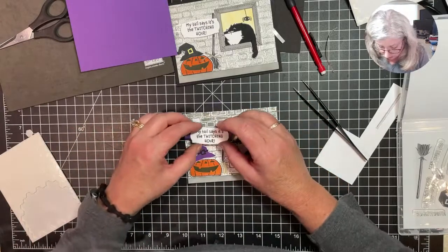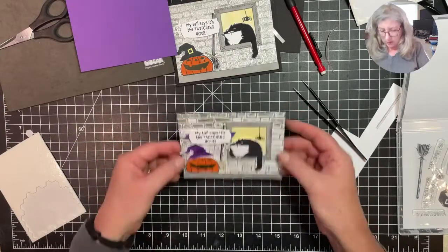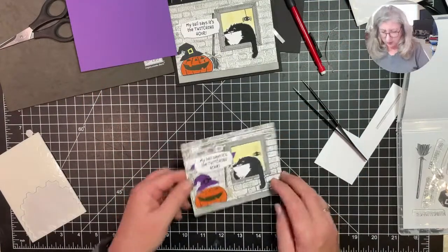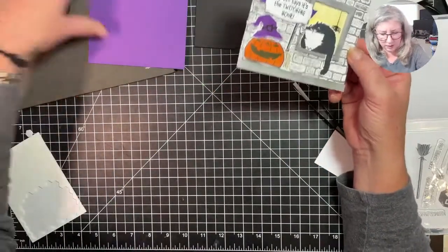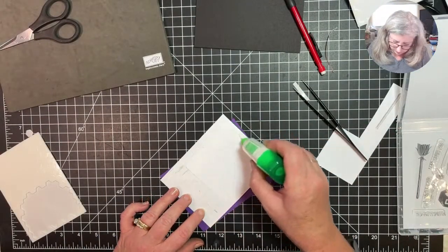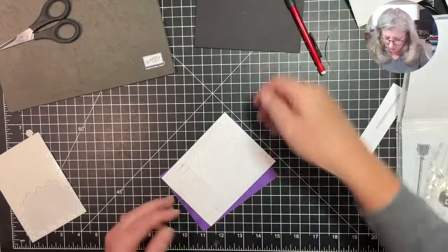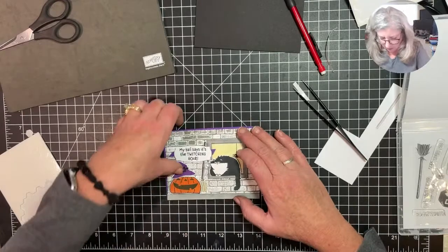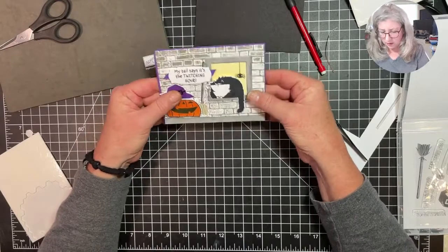Jamie says she likes the purple. Good. I do too. We're going with it. And I wanted the broomstick to pop up behind the sentiment a little bit. So there's the purple. I like it actually. Let's get this out of the way so you guys can see. Let's put this down on the card front. And wiggle him around until he is centered.